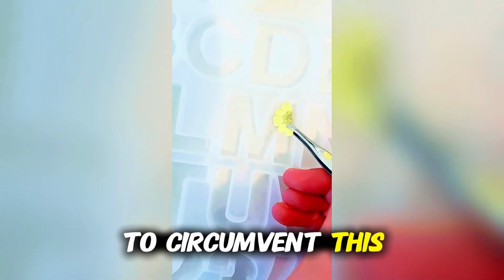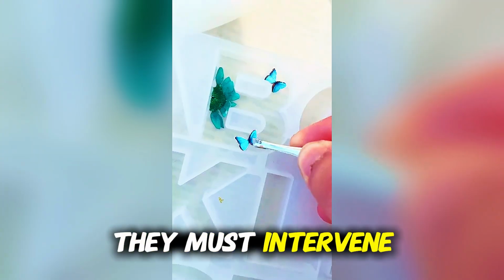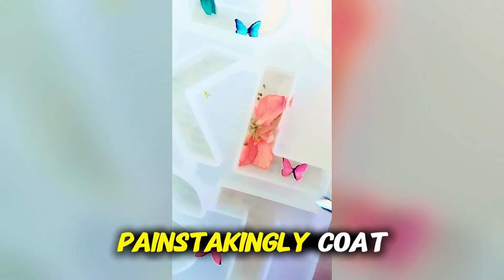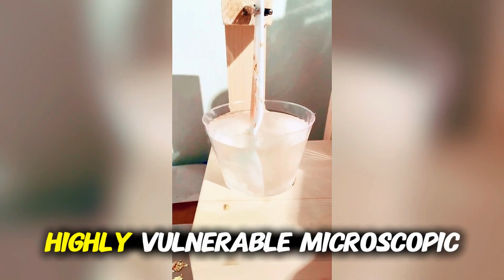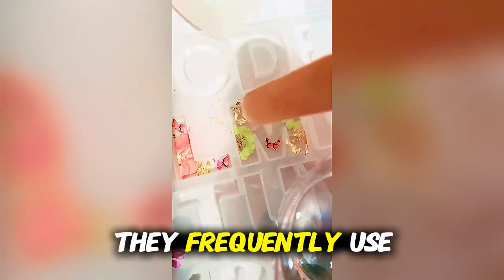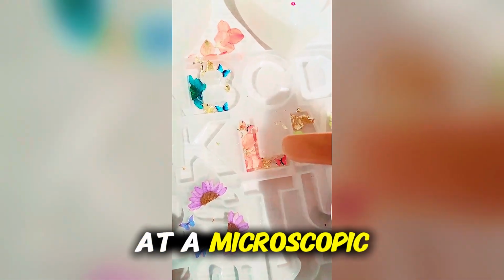To circumvent this, professionals employ a technique we can categorize as the invisible shield. They must intervene before the paper ever nears the epoxy. The artist will painstakingly coat every millimeter of the paper. The front, the back, and crucially, the highly vulnerable microscopic edges, with a clear sealant. They frequently use high-grade acrylic sprays or brushing sealants like Mod Podge. They're essentially laminating the paper at a microscopic level.